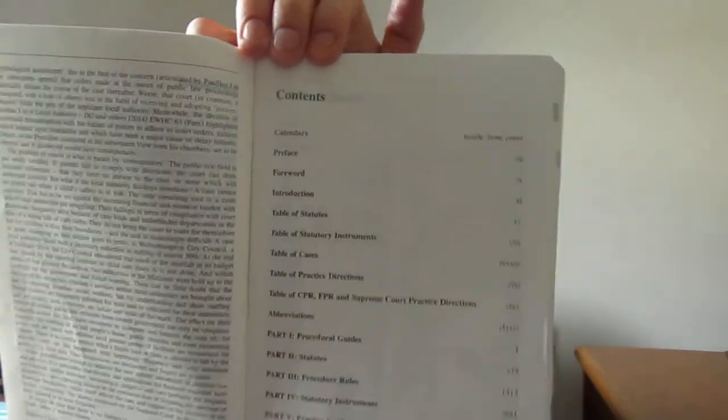There's the contents page there, and then after that you've got statutes and then cases in some detail. Then you have a very substantial CPR and FPR. There's a full CPR collection here. You've got all the civil procedurals and the Family Procedure Rules, because you may well have to cross-refer to them, so you will find that quite helpful.